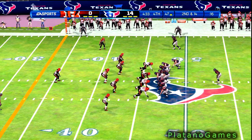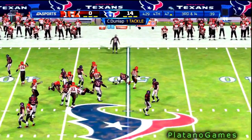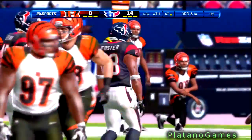Offense lines up here. Second down and a long way to go. Number 23, the ball carrier on the play. No gain.